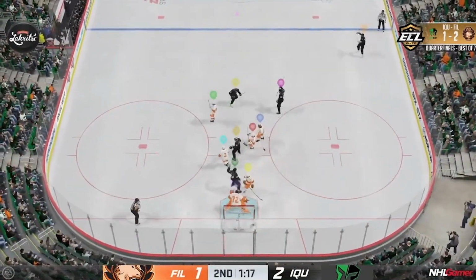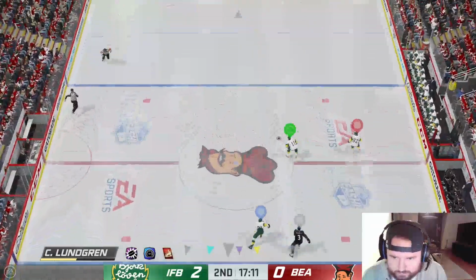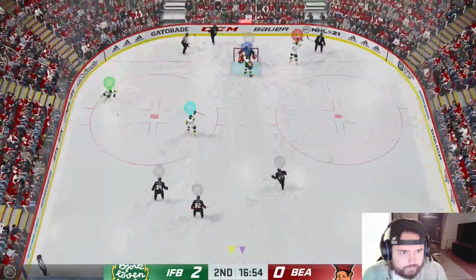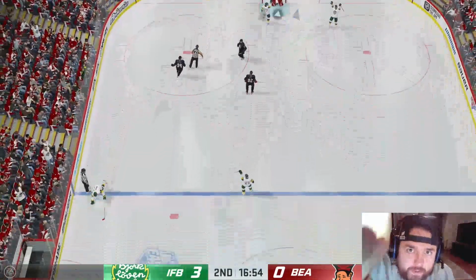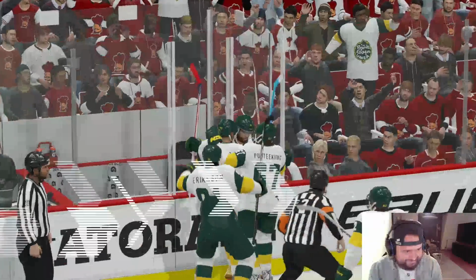His third and final tip is to play some games as defense and forward. It helps you get into the mindset of other players, of your teammates, of your opponents, and will make you a better goaltender because of that. I absolutely love that tip because it's so true. If you've played forward or defense in the EASHL, then you know what you're looking to do in this game, and it helps you tremendously as a goalie.